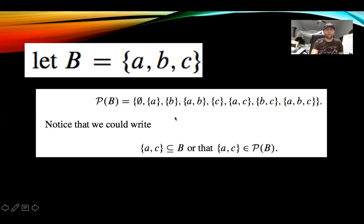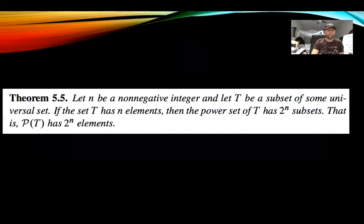So a new definition to play with, and number 17 on the THQs is related to that. So that'll be fun. Number 17 is actually the proof of this theorem 5.5. n is a non-negative integer. T is a subset of some universal set. If T has n elements, like the set we just looked at had 3 elements, then the power set of T has 2 to the n subsets. So we had 3 elements, and we found that the power set had 2 to the 3rd, which was 8 subsets. And this is going to be true no matter what. And you're going to prove it in exercise 17. If you want to look at it on Tuesday when we have class together on Zoom, we can do that too. But an important theorem from this section.